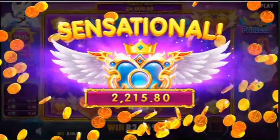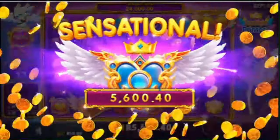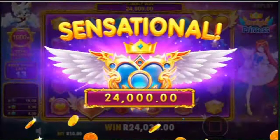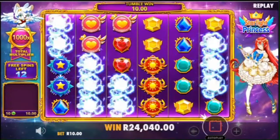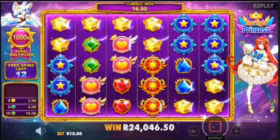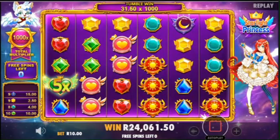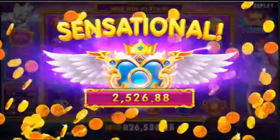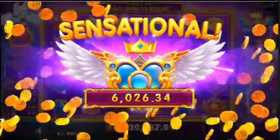20, what's that? 24k. You're seeing, guys, it's 24,000. Yes, all right, 24,000 for the improvement. Wow. The multiplier setting at this game is similar to Gates. It actually seems to be better than Gates. This will be another sensational win. No. This is crazy.